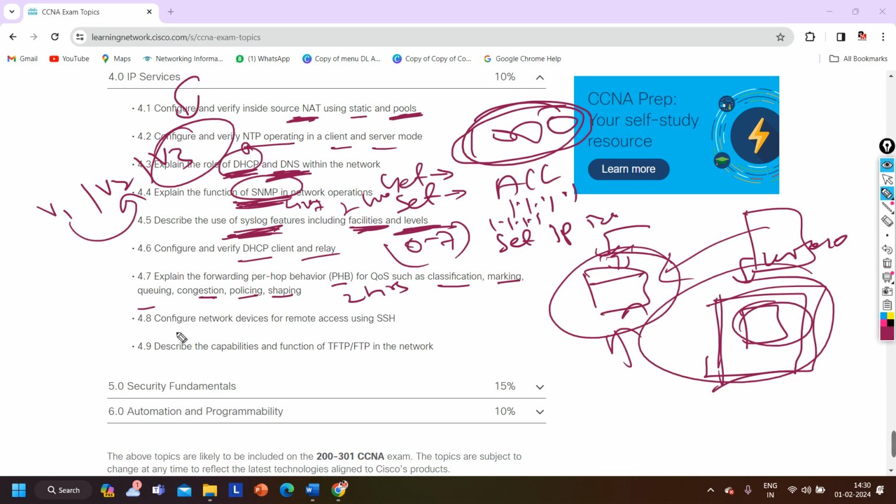So again, this portion will take 2 hours. Then you need to learn how to configure network devices for remote access using SSH. As I told you, for remote access we have two protocols, telnet and SSH. So how to configure SSH is what you need to learn here. I will cover all of these, don't worry. Then the next topic is the capabilities and function of TFTP and FTP, file transfer protocol, in the network.